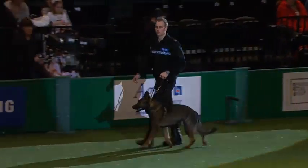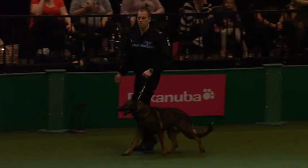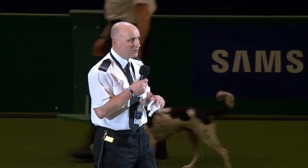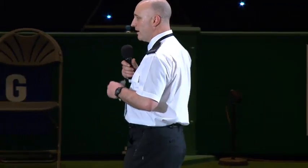Once the dogs have gone around the ring a final time, we're going to show you initially how we would assess a puppy, one of the donation young puppies, to see whether or not we would deem that suitable to be a working police dog within the force. And then from that, we'll be looking at some of the older puppies that we've got in the ring there and showing you how we develop those into their role as operational police dogs.